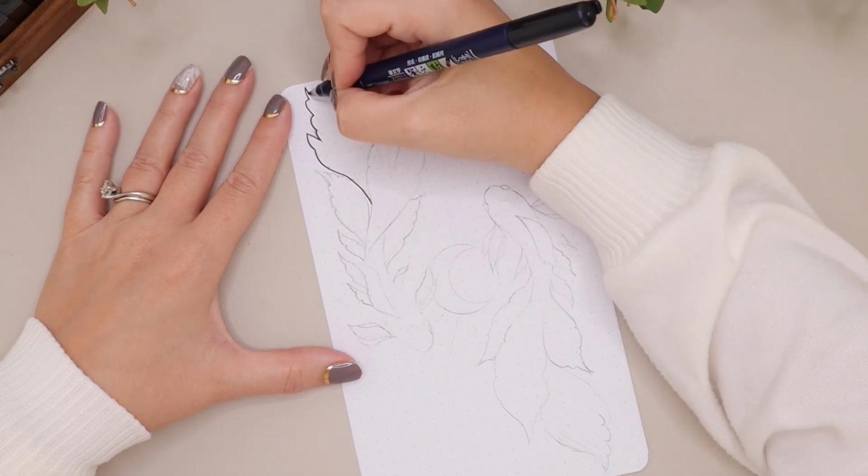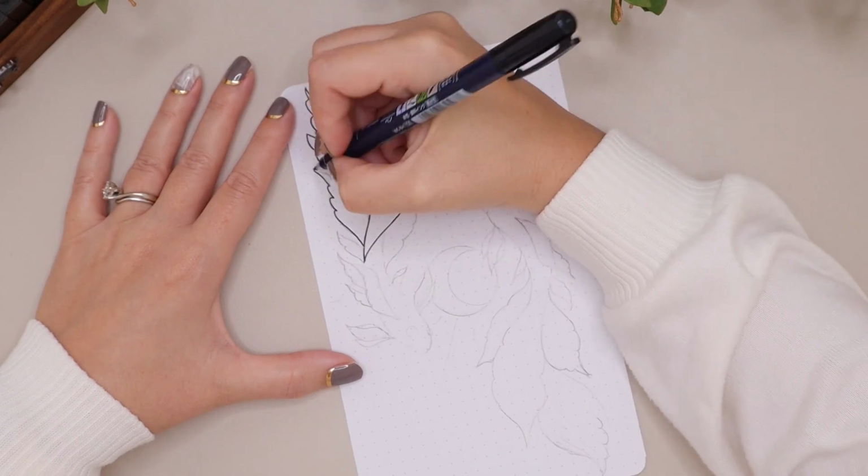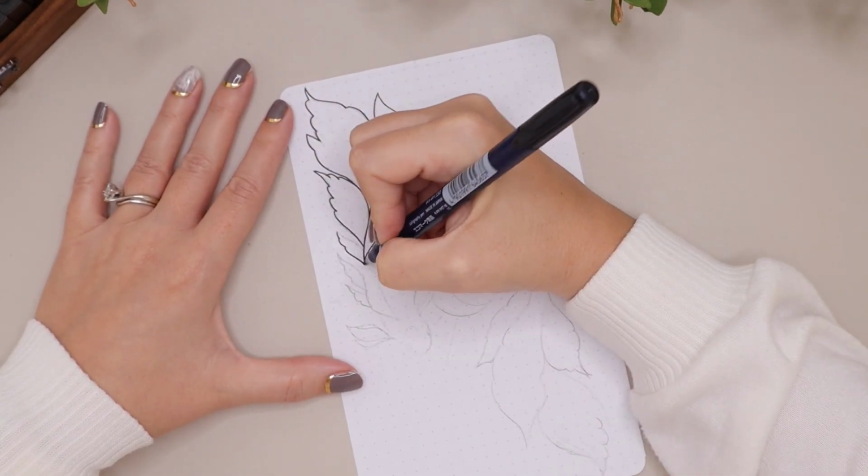Today's video is going to be my 2022 bullet journal setup. For the beginning of this year, I decided to go with a sunshine notebook from Archer & Olive. It is a lot brighter in person than I thought it would be, but I still think it's really beautiful.